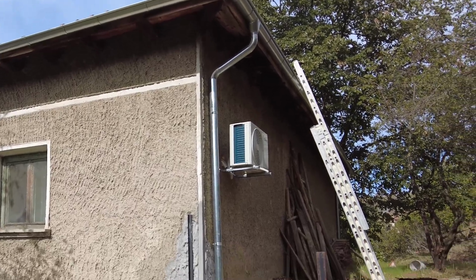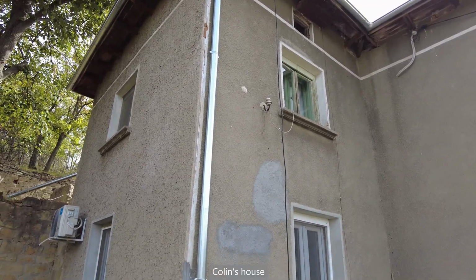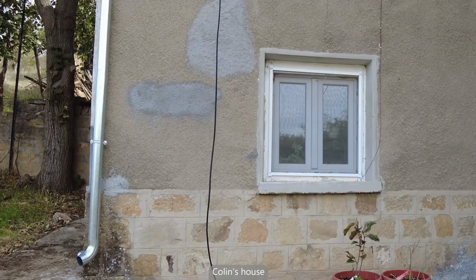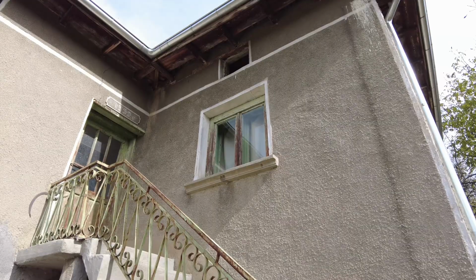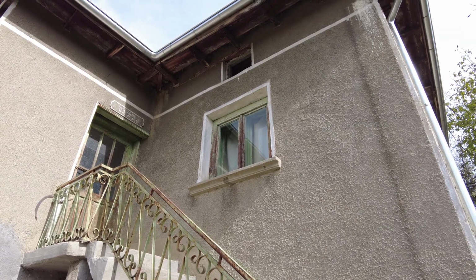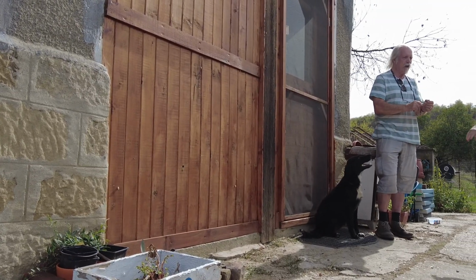I just couldn't resist filming these downpipes because I don't think I've ever seen them brand new, and how shiny they are. After a few months they become weathered and quite dull looking, so here we are, brand new shiny pipes, lovely. You may also notice that some of the old windows are still in, but a lot of them have been replaced with modern double glazing.